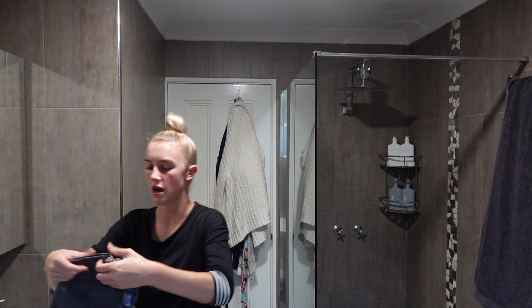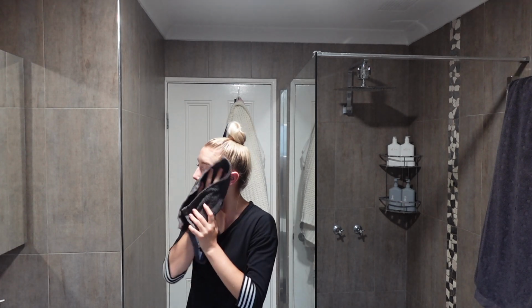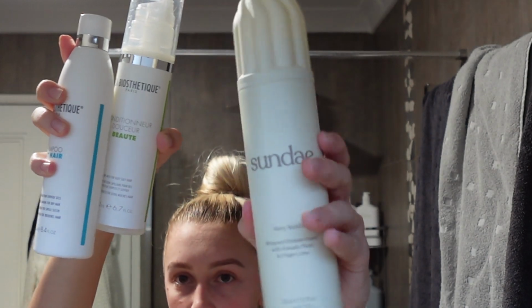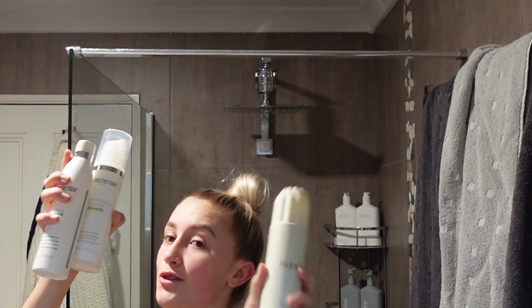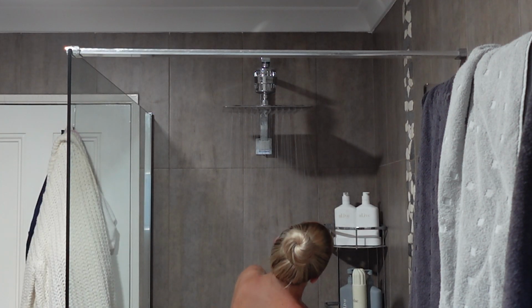And now the skin is all clean. I'm gonna pat dry with a flannel. And then it's time to shower finally. On a hair washing day, I'd use these bad boys. But today, because it's not hair washing day, I'm gonna go on with some body wash. And then we'll moisturize after, of course. Avoiding getting the hair wet.